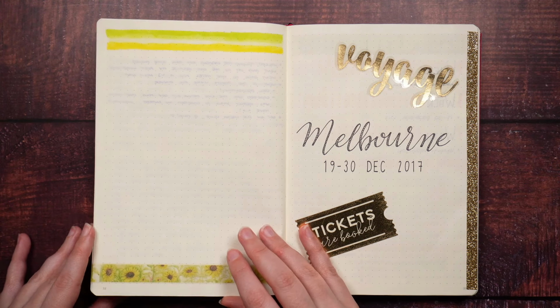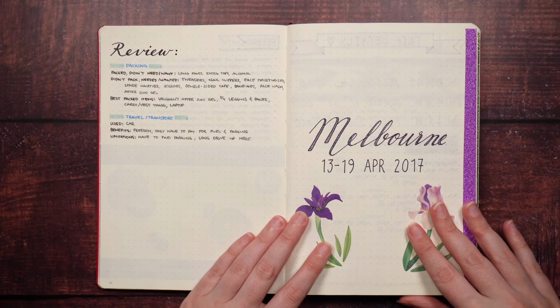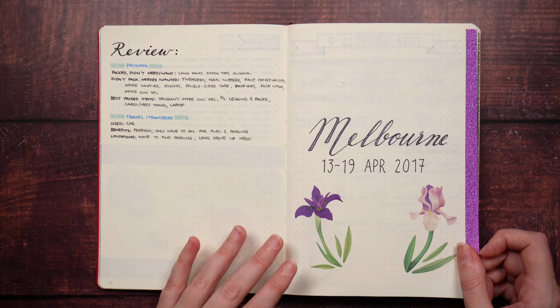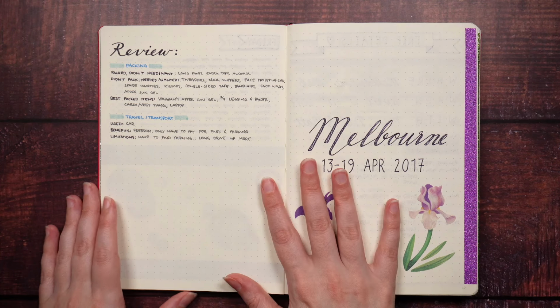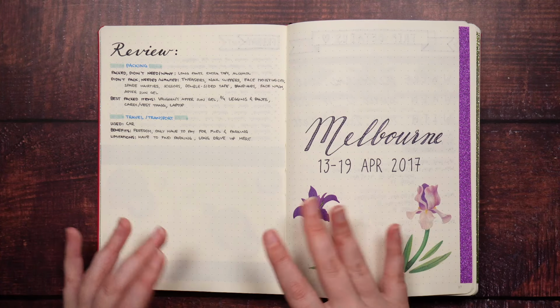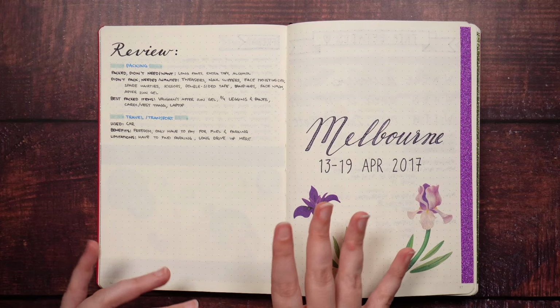Another important question to ask yourself though is, who is this journal actually for? If you're memory keeping for your future self, you're probably going to include some different information compared to journaling for somebody else. For instance, if you're making your memory journal as an heirloom that you're going to pass down to your kids or another family member, what you include in the layouts will probably be a little bit different.